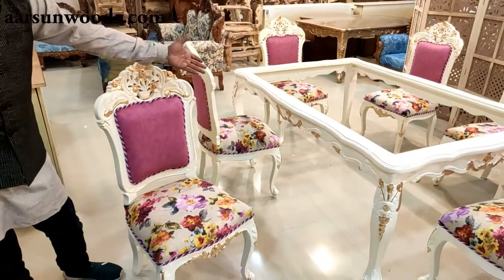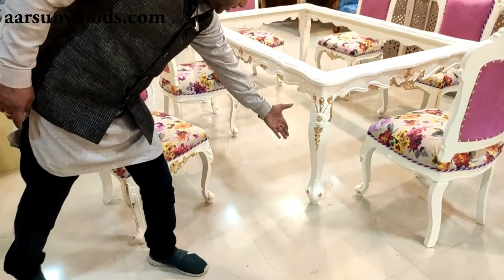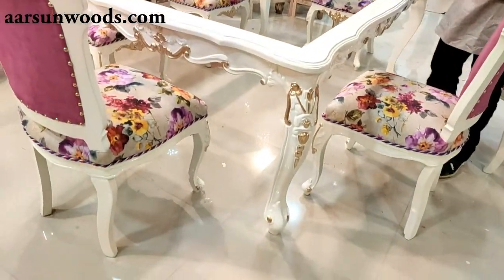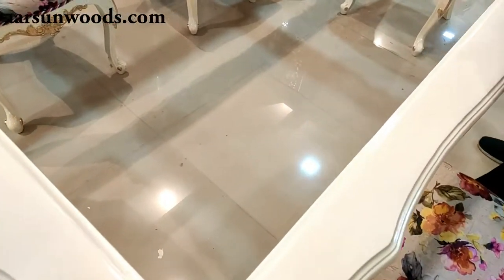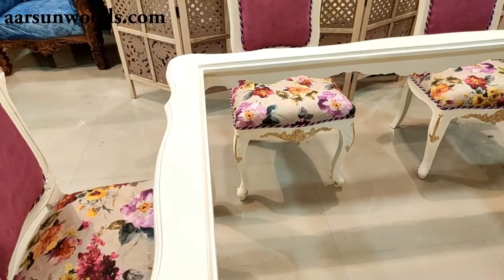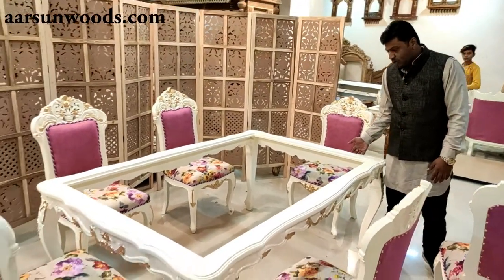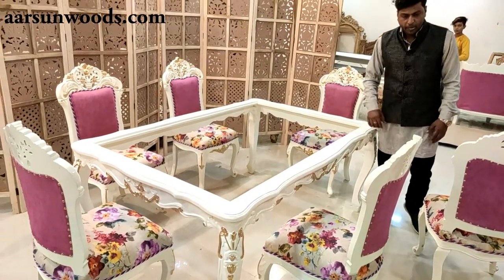A very beautifully carved table here with designs on the legs and on the sides. This table is a folding unit and it's very easy to be transported. The legs, the sides, everything goes in folding state. So people who have transferable jobs would find it very comfortable to move this table around easily.